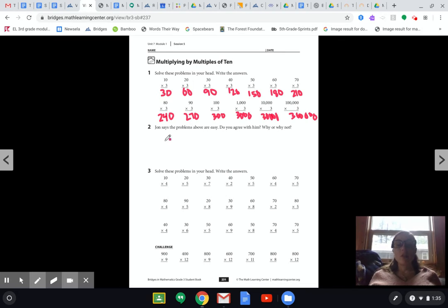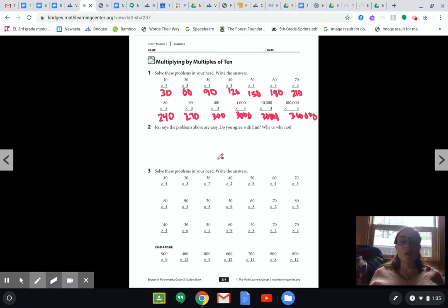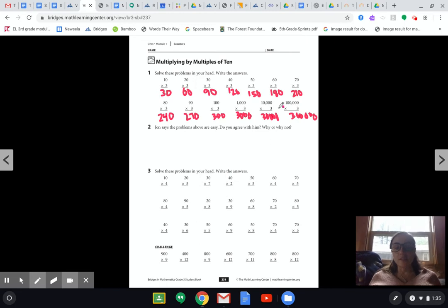Number two, John says the problems above are easy. Do you agree with him? Why or why not? Well, this is really up to you. This is an opinion answer. Whether or not you think these problems are easy, I can't really tell you if there's a right or wrong answer. As long as you wrote the why or why not, that is what we're looking for.